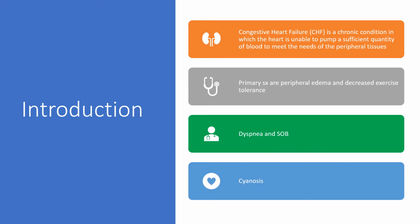So remember, if we're having left-sided heart failure, we're going to get pulmonary edema, versus if we're having right-sided heart failure, we're going to get systemic edema. It's usually going to localize to the lower extremities, and we see edema in the ankles. Dyspnea and shortness of breath are also common in congestive heart failure, especially if the left side of the heart is failing and pulmonary congestion is present. Cyanosis can also develop if the heart cannot deliver sufficient oxygen quantities to the peripheral tissues.